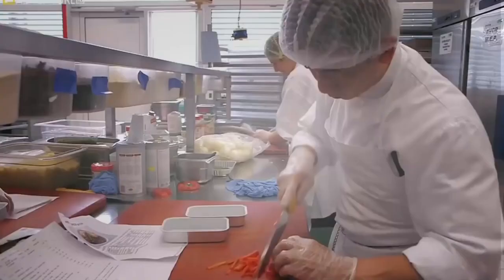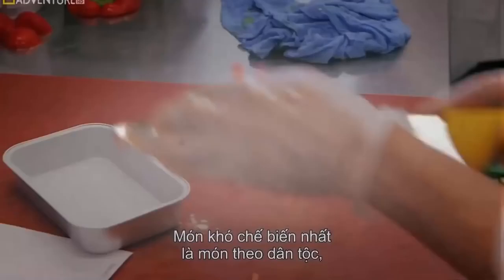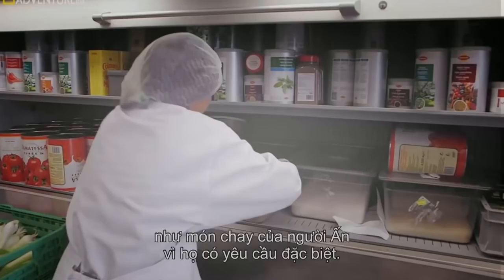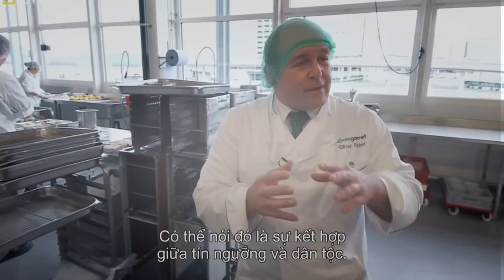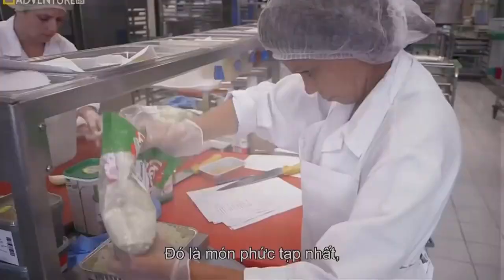Some special meals are harder to produce than others. The hardest special meal, I think, is always ethnic meals, Indian, vegetarian, and as well, because there are specific needs, Jain meals where you have a mix between Indian food and non-root vegetables. Because that's a religious thing, it can be a combination of religious and ethnic food, so actually that's the most complex one. Because that's also where you need a lot of understanding of culture.